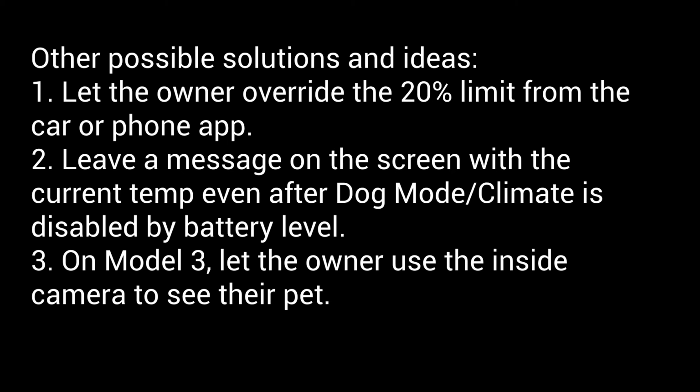A second thing I think Tesla could do is leave the message up on the screen saying that dog mode is enabled, and show that the temperature is actually increasing now, or change the tint of that screen, which I think is like a grayish blue, to a red, so that there is some visual that the climate is no longer being controlled as well as the owner thought that it was.